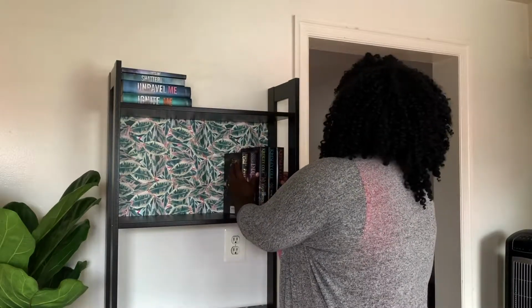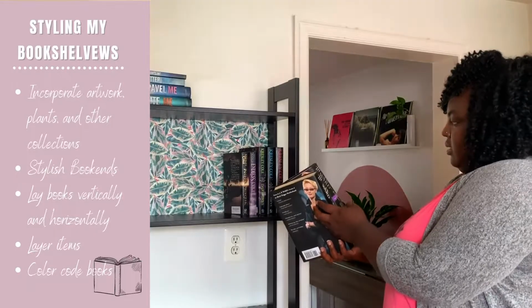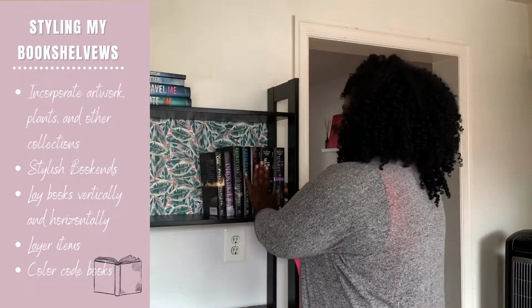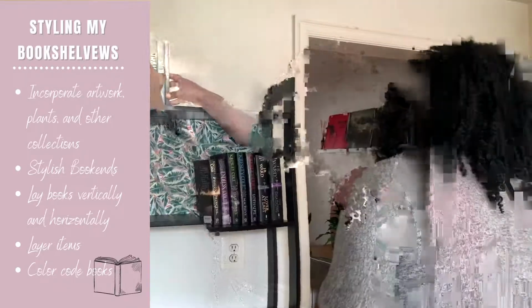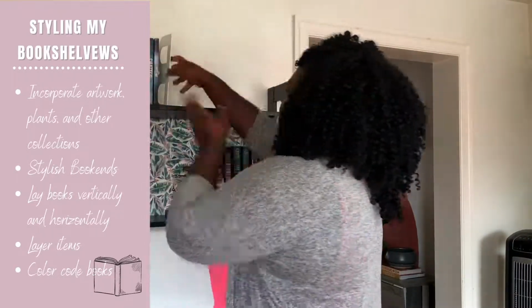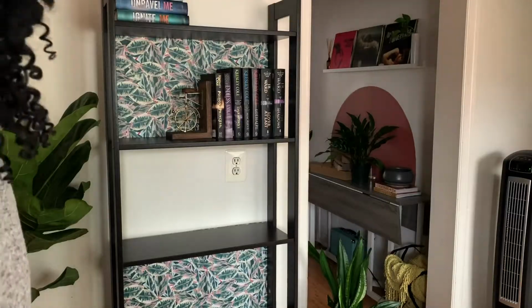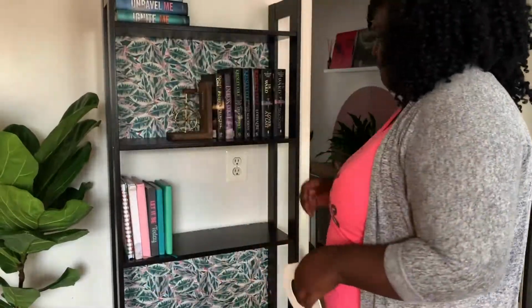As I'm styling, I tend to shuffle things around, step back to see how I'm liking it, and then jump back in. In general, I style by incorporating artwork, plants, and other collections, using both simple and stylish bookends, laying books vertically and horizontally, layering items, and color coding books if at all possible. Those are usually the five steps that I follow to create this pretty shelf that I enjoy using and looking at.